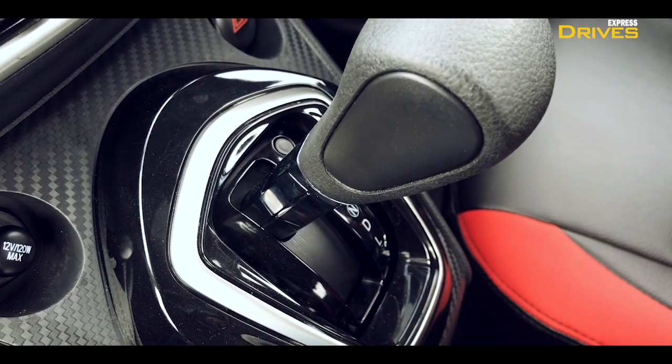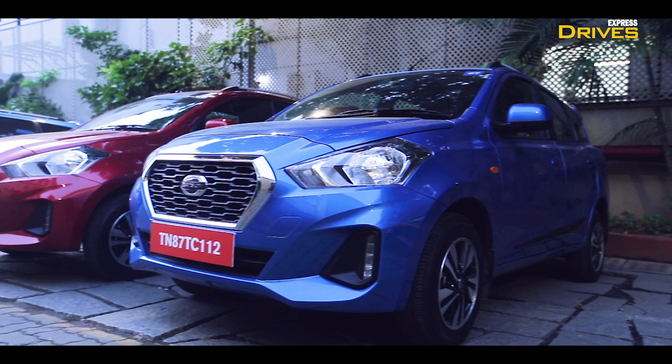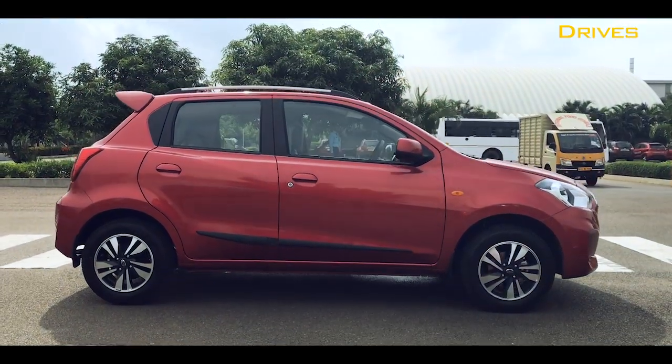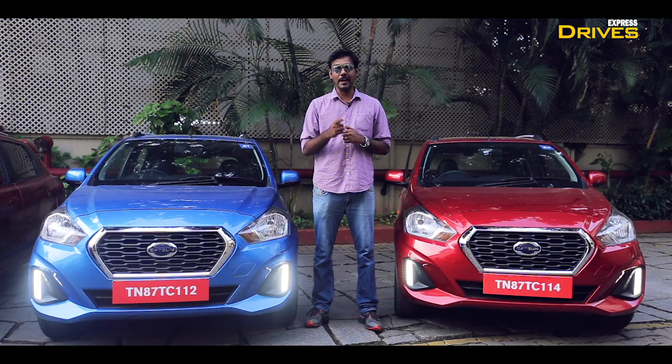They have got automatics for their Go as well as Go Plus. Now both the cars are really easy to drive and there is no issue with it. However, Datsun has made it a bit easier now with the introduction of an automatic. How good are they? Let's find out.